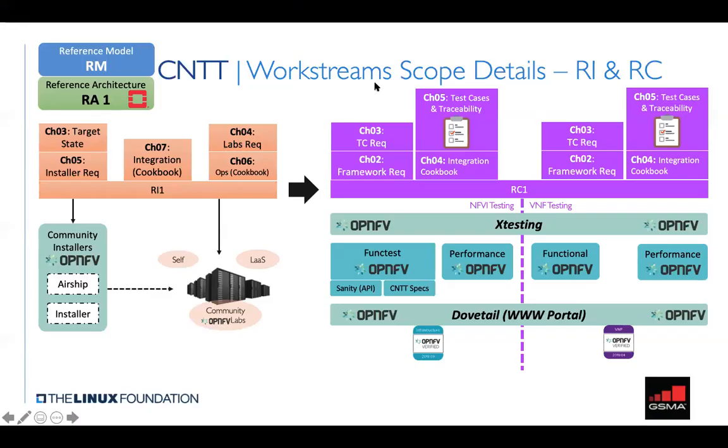So, as I said, if you look, it's OpenStack. We have a reference model in CNTT, and that reference model explains how the infrastructure should expose the resources to the upper layer. And then we have two reference architectures. The first one is called reference architecture one, which is based on OpenStack. And this explains how you design and architect your infrastructure based on OpenStack technologies.